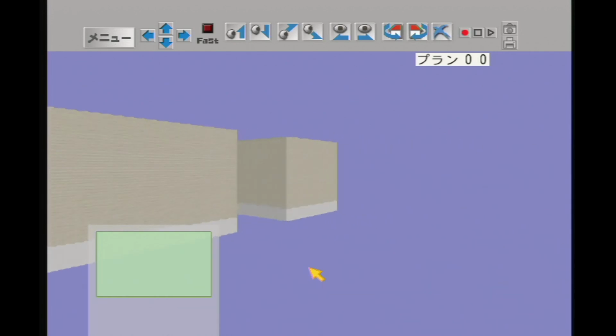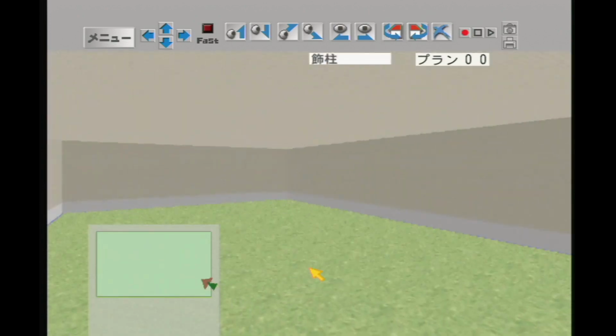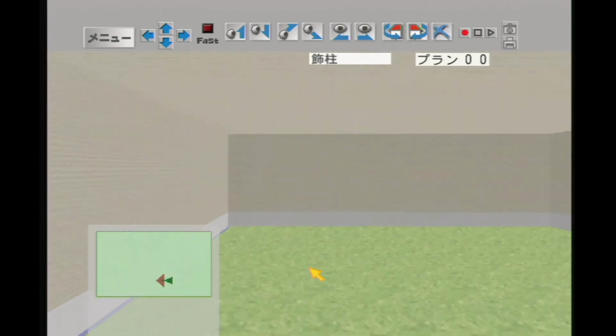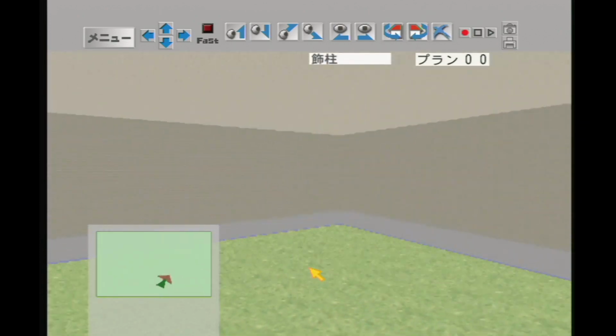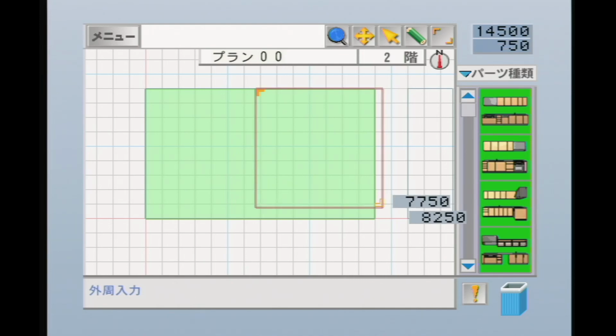And I'm not a huge fan of the stucco design. I would have gone more with brick myself, but is there brick in the menu somewhere? I have absolutely no idea. And I don't even know how to put a floor down, so we're just going to call this, they have green roofs, we're going to have a green floor. Maybe we'll grow some plants in there.